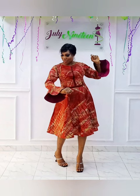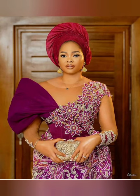kind of party, church. Like, you're going to be seeing both simple wears, of course, like Ankara style, Adire style. Like this particular one, of course, is short, flare Adire. Guys, one thing about this beautiful Adire is its sleeve. It's so beautiful. Guys, look at this particular Asoebi style.